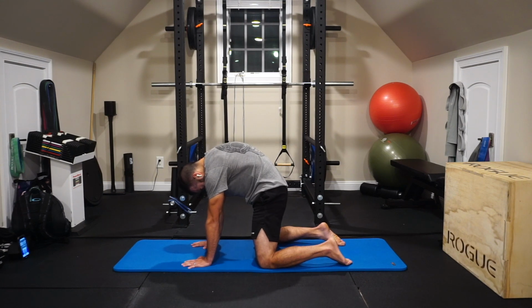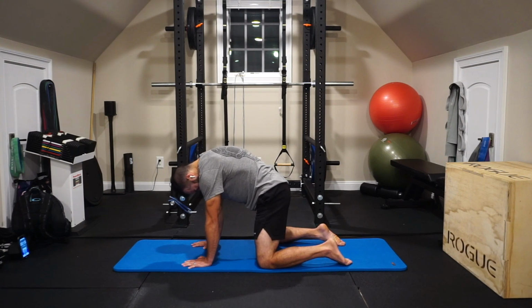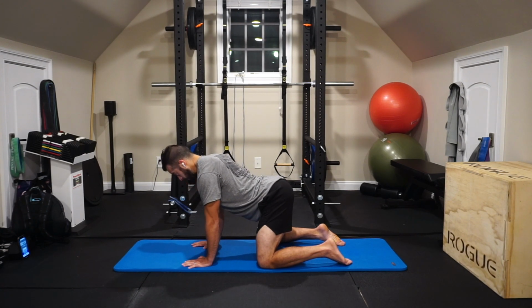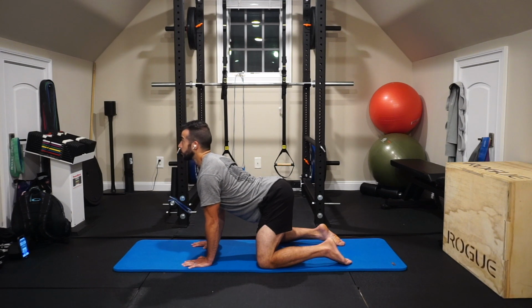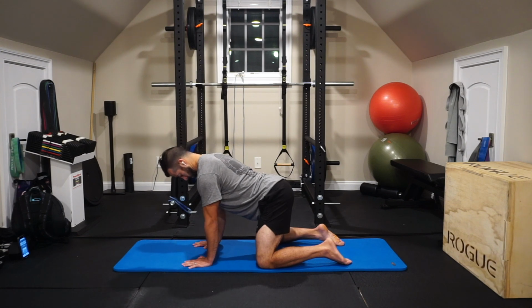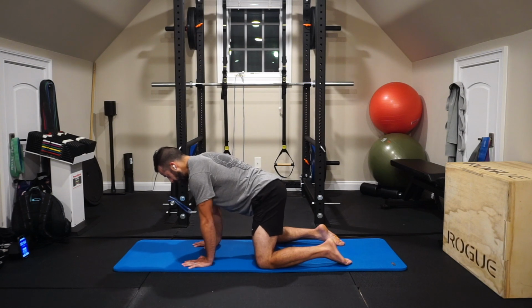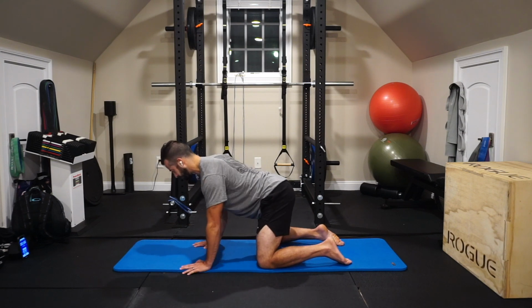So here, nice and rounded, pushing the floor away, caved chest, caved abdominals. You'll feel the abs engaging pretty hard in that position if you're doing it well. And here we're gonna feel the upper back, mid back engaging real tight to pull into that arch as we really create global flexion of the spine and global extension.